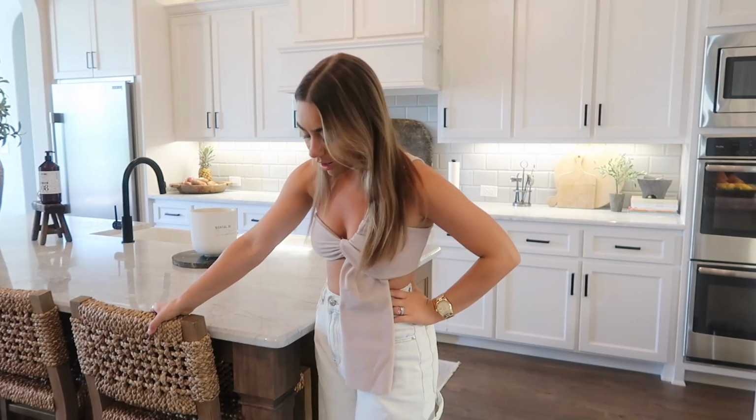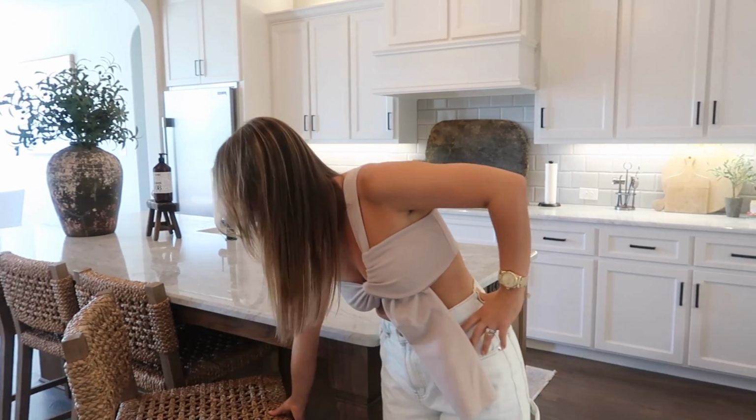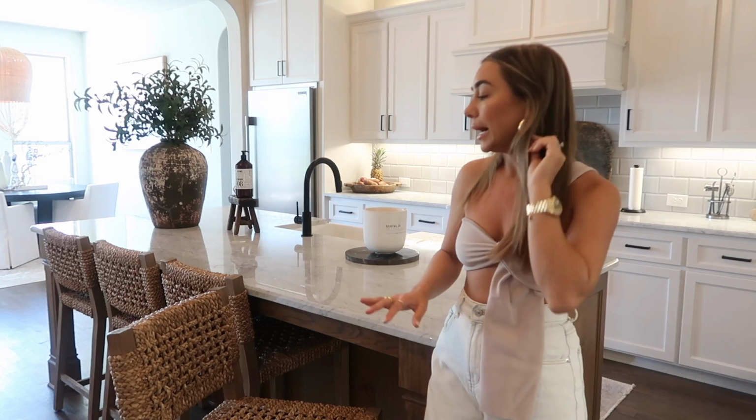Our bar stools are our favorite thing ever. They're from Restoration Hardware, and they are kind of like this woven basket style.